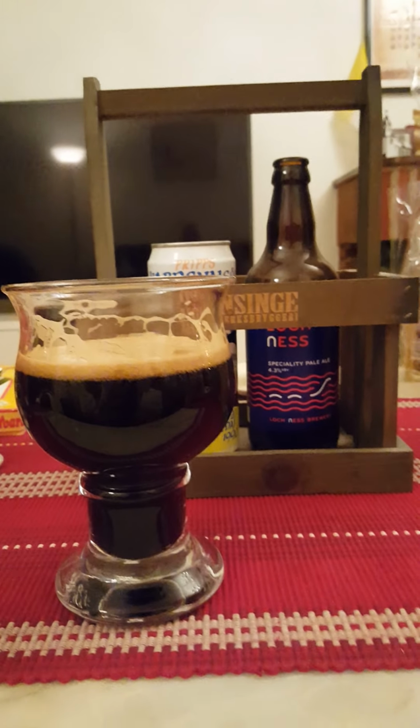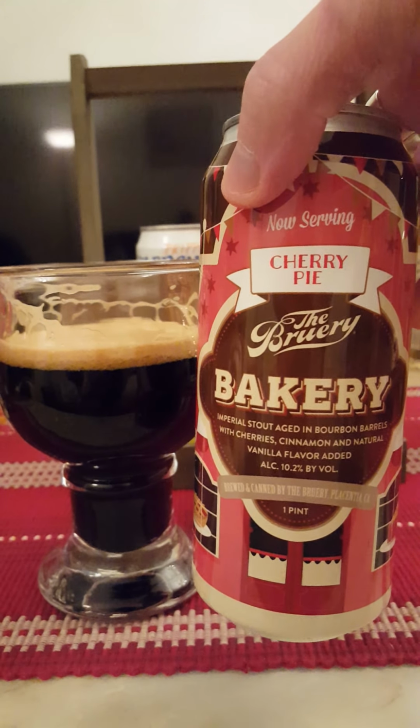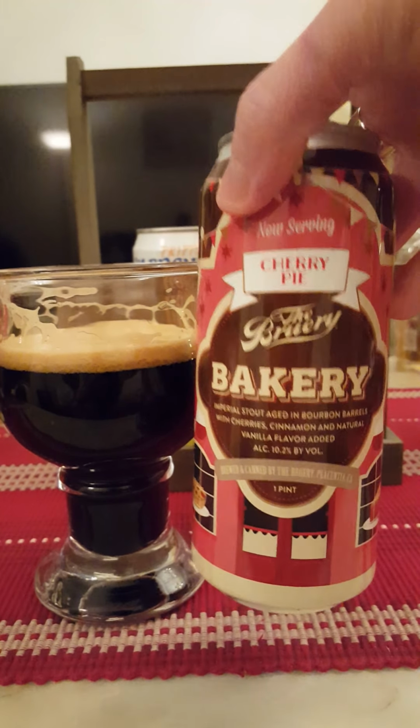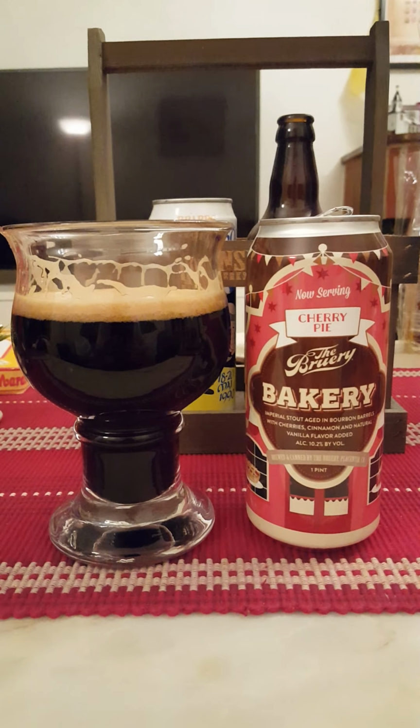There you go. So if you can find it, guys, go for it. The Bruery out of La Placentia, California. One of their bakery series, Cherry Pie. I'm going to give it a solid 4.25 out of 5.